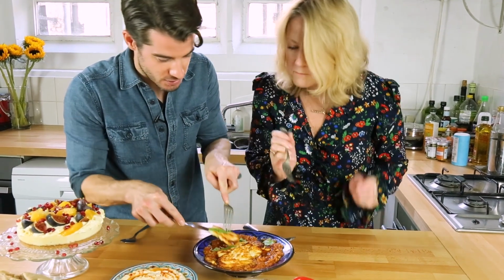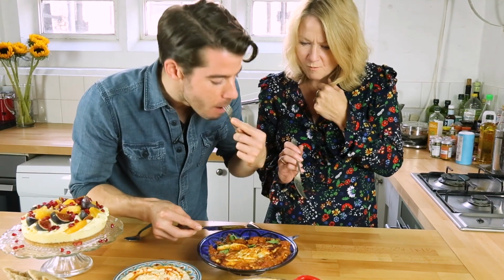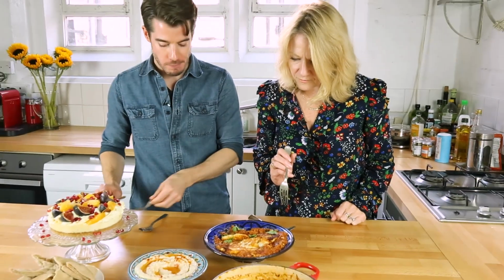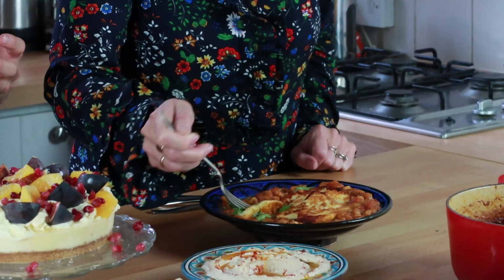I want this. I love the cheese. Oh, it's so smoky. Is it good? I'm so easy to do. It's really easy. Try a bit with the cheese, because you get that lovely sort of saltiness with that smoky aubergine. These really nice textures.